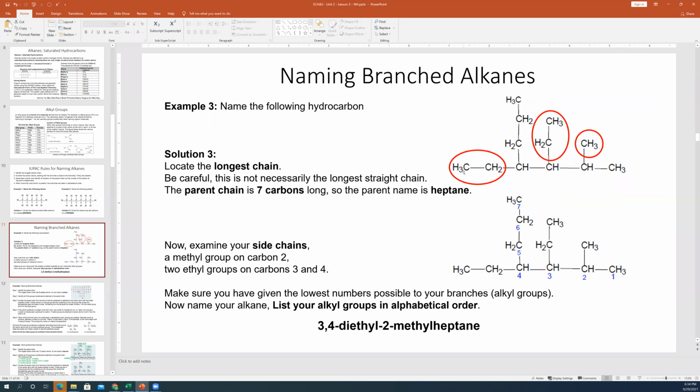Okay, so the longest chain maybe is this one. Let's count this one and see, is this our longest chain? Or maybe it's this one, and maybe that's our longest chain. Let's count and find out. 1, 2, and we're counting the carbons here, okay? 1, 2, 3, 4, 5, 6 carbons, if we choose this one as the longest chain. Or let's count this one. 1, 2, 3, 4, 5, 6, 7. Okay, 7. This is definitely the longest chain. So we should pick this as our longest chain and treat everything else as being side chains, as being alkyl groups that are then added to this parent chain. So right here, the 7-member hydrocarbon is our parent chain.